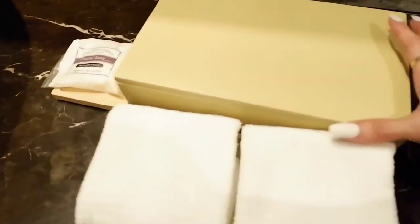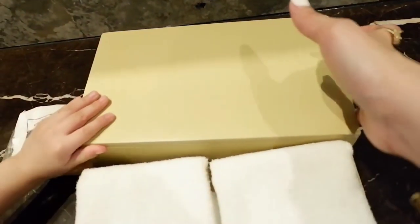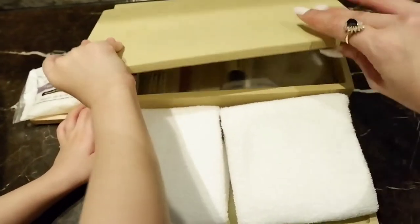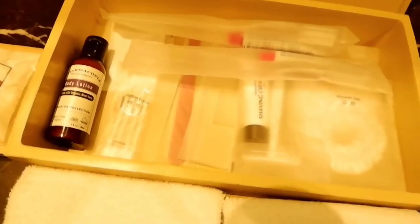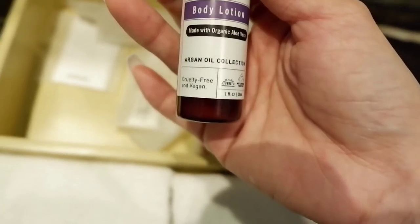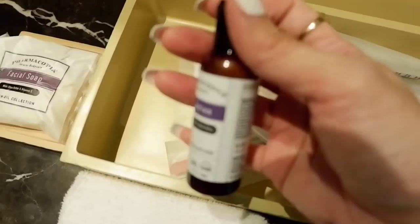And we have, can you open this, please? Okay, let me go over the side and you can open from that side. Okay. Thank you. Oh, wow. So we have toothbrush, shower cap, shaver, shaving cream, comb, nail file, cotton buds, sanitary bag, and wow, we have body lotion. It's Pharmacopoeia Natural Body Care body lotion. Wow, this is so nice.